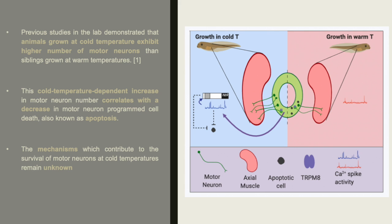Previous studies in the lab demonstrated that animals grown at cold temperature exhibit a higher number of motor neurons than siblings grown at warm temperatures. This cold temperature dependent increase in motor neuron number correlates with a decrease in motor neuron programmed cell death, also known as apoptosis. The mechanisms which contribute to the survival of motor neurons at cold temperatures remain unknown. The schematic on the right summarizes these findings.